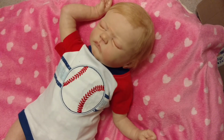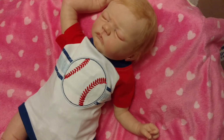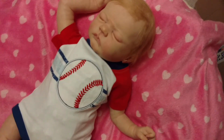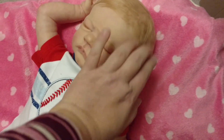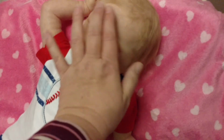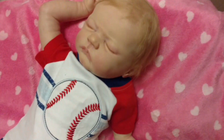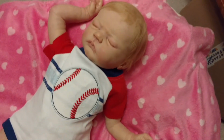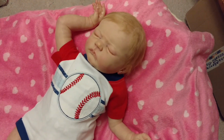And he is beautifully painted by an artist overseas as well. And yeah, his hair is kind of, it's supposed to be down here a little bit more. See if I can, there now, so he's not bald there. It's just the way his hair was laying. Somehow it got slicked the wrong direction, right, buddy?